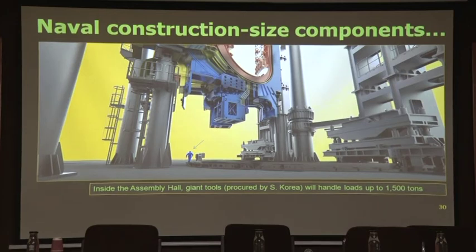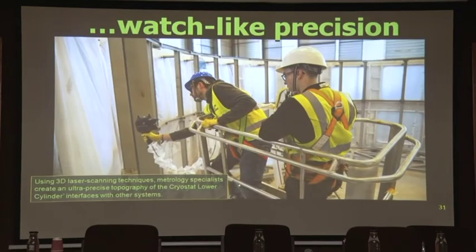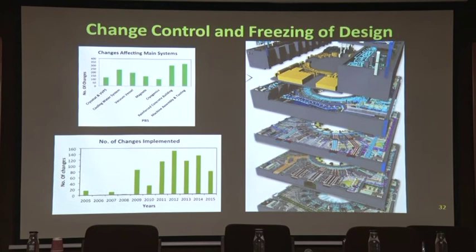Okay. So this is just an example of the gigantic size, and this is an example of the precision. Like you have 3D laser scanning metrology techniques, which are used with watch-like precision to precisely place and build each and every component. This was done by India. This is an Indian delivery of the cryostat load cylinder, and they are using 3D laser metrology to see that it is the right size and shape. So you need gigantic size as well as a very high level of precision.